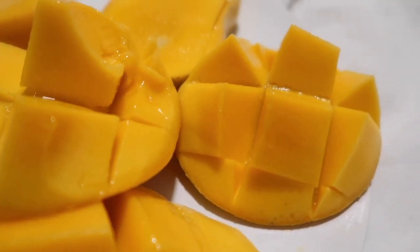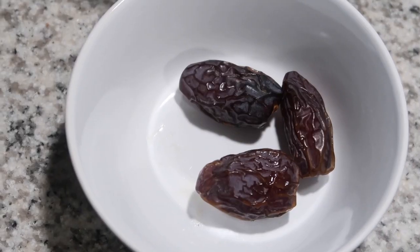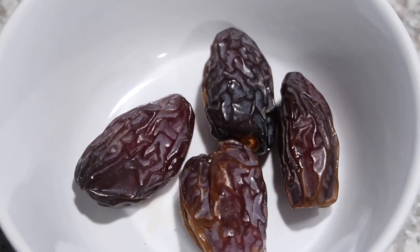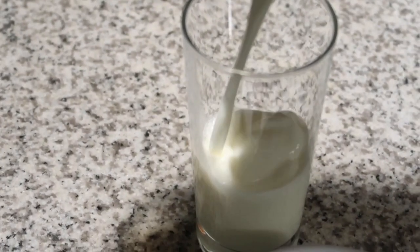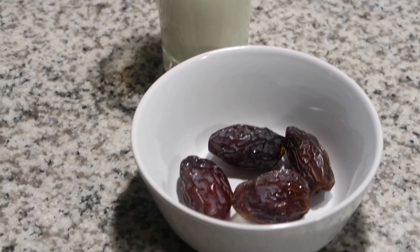And another really great snack, especially during Ramadan, is dates. I actually used to hate dates and now I love them. And Adam actually got me hooked on eating my dates with milk. I love drinking milk with my dates. This is just a really simple kind of snack that I can eat that will calm my stomach down.